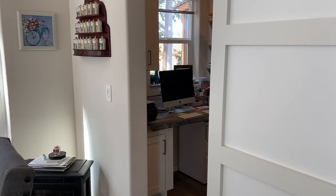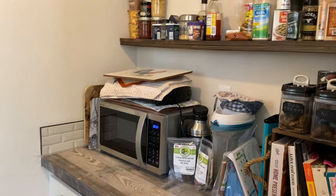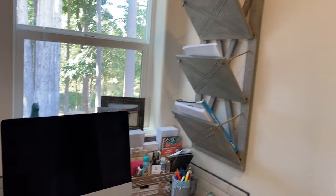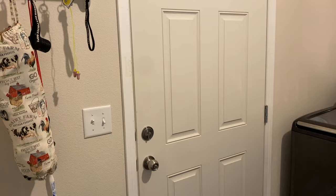All right, guys, so this is our office slash pantry area. And excuse the clutter, I'm on puppy duty, so there's a lot going on when you've got a puppy in here. If you head through the office area, pantry area, then you end up in the laundry room. We have a secondary fridge back here. And this is also our back door. It's also kind of our wet porch. So not a whole lot to it, but you get the idea.